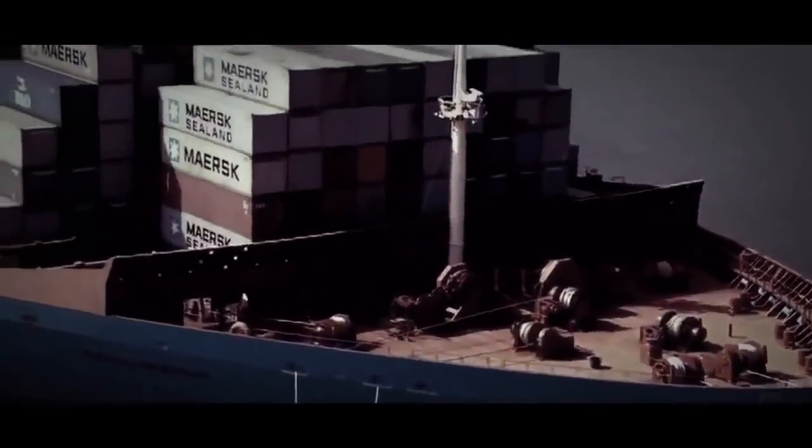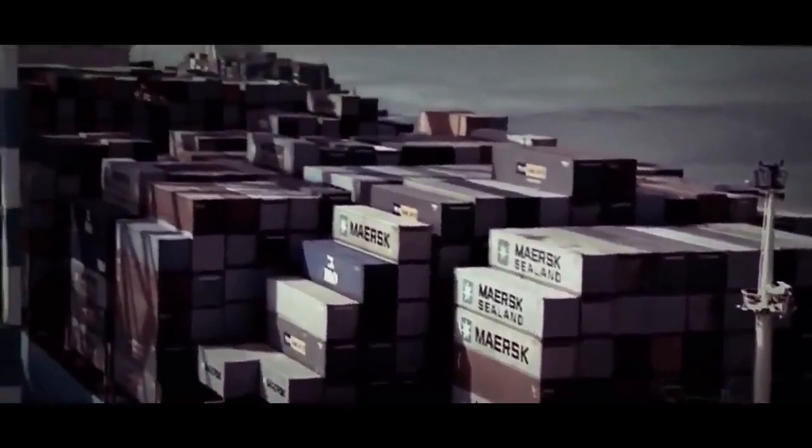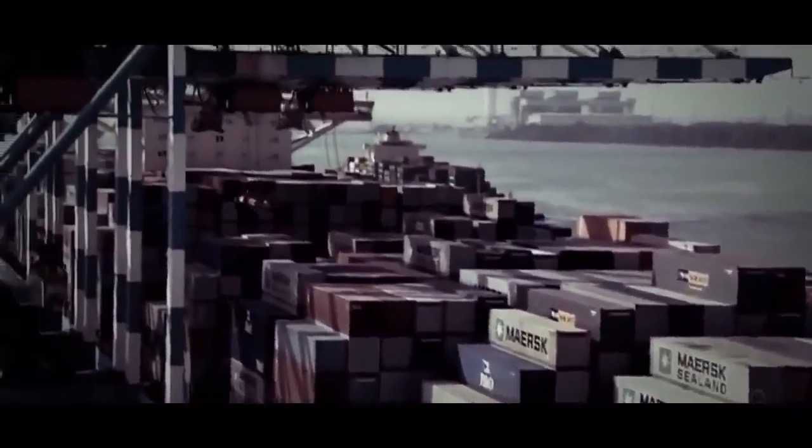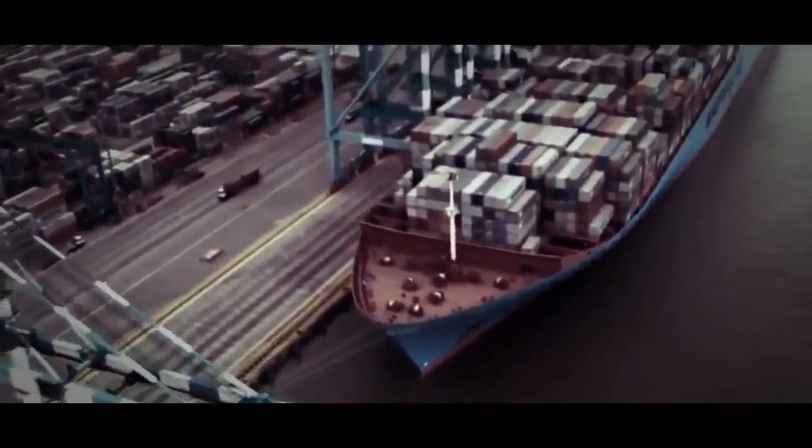But the port's number one job is to load the world's biggest ship, Emma Maersk. 397 meters long, 20 stories tall, Emma dwarfs everything around her. She can carry a whopping 12,000 containers. A freight train with a load this big would have to be 70 kilometers long. All on one mighty state-of-the-art ship.